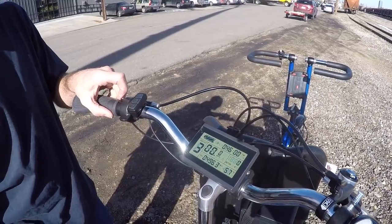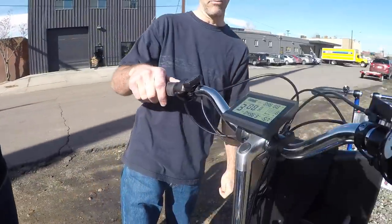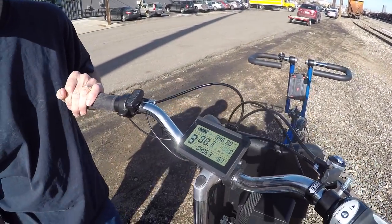There you go. The big LCD. Yep. It looks like you've got a little bit of a swivel, so if you get some glare or anything, you can adjust it.